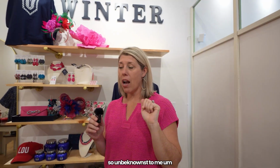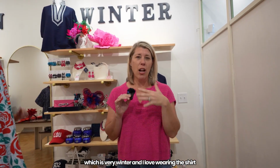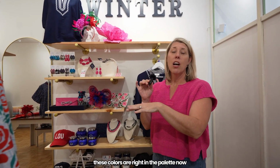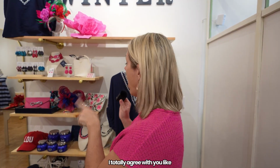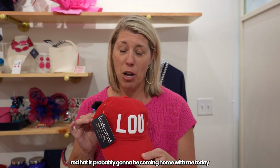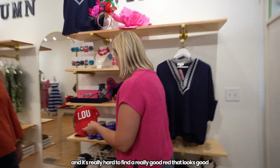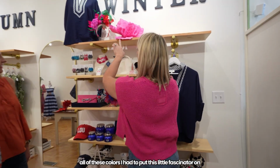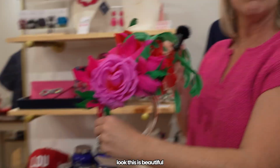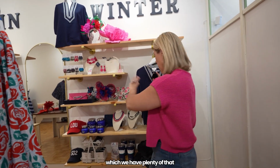So unbeknownst to me that I was a winter, I was wearing this shirt, which is very winter. And I love wearing this shirt. I could wear it every day. So you can see here, these colors are right in the palette. Now, I totally agree with you. This little Lou red hat is probably going to be coming home with me today because I love it. And it's really hard to find a really good red that looks good. I had to put this little fascinator on because look at these things. This is beautiful. I mean, it's amazing. And of course, navies are always a big color for me as well, which we have plenty of.